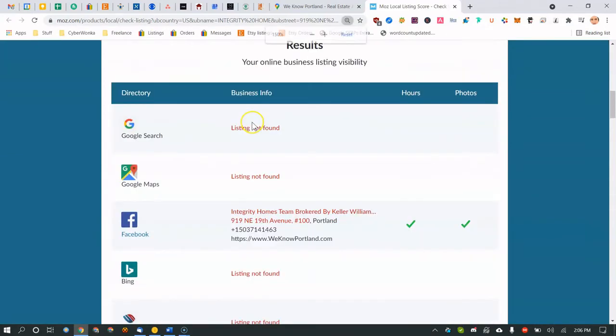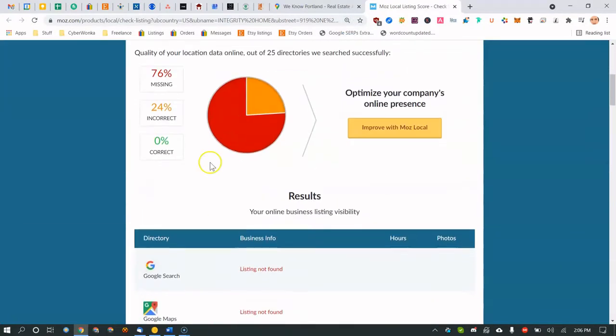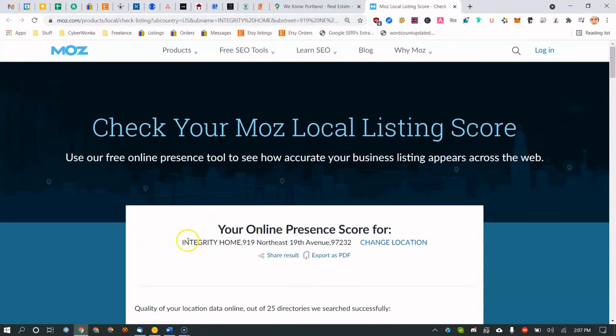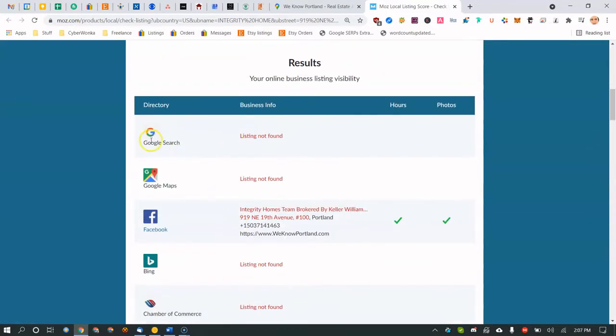So your online presence score. This is where things are probably getting confused, because it doesn't know, based on the criteria, integrity, homes, and so on. It doesn't see that, it doesn't think you show up in Google Maps or Google search.